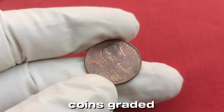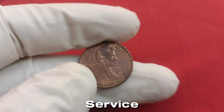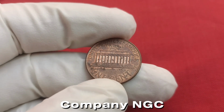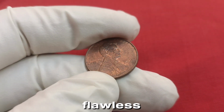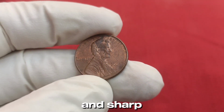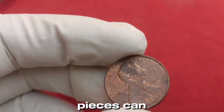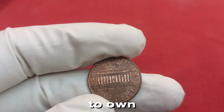High-grade coins: coins graded MS-68 or higher by the Professional Coin Grading Service, PCGS, or the Numismatic Guarantee Company, NGC, are incredibly rare. These coins often exhibit flawless surfaces, vibrant luster, and sharp details. Unique patterns, transitional errors, or experimental pieces can sometimes surface, which collectors are willing to pay millions to own.